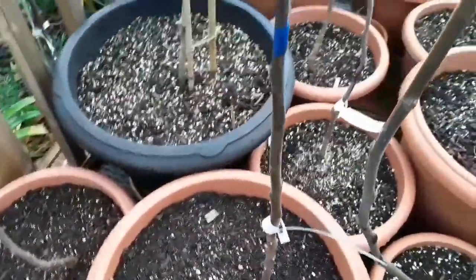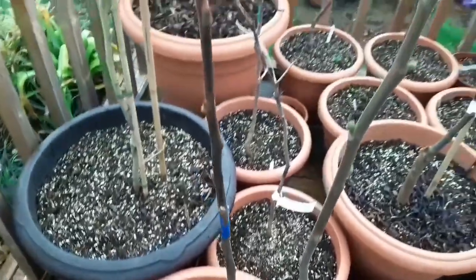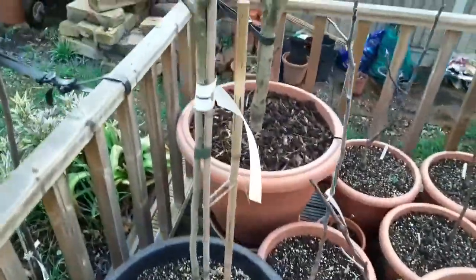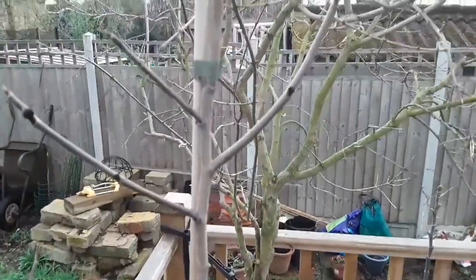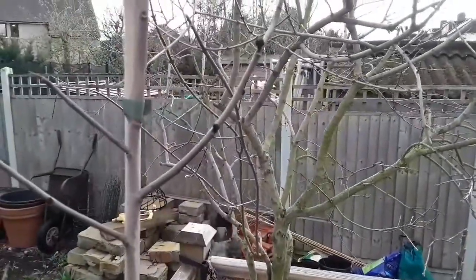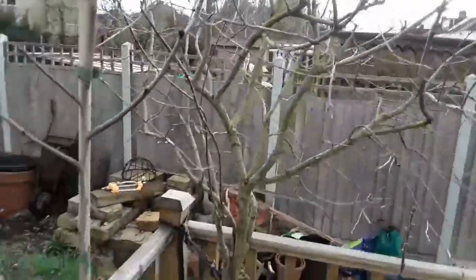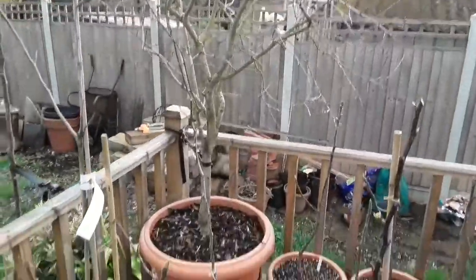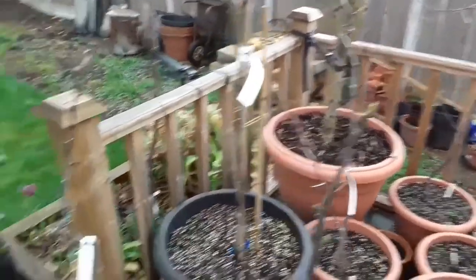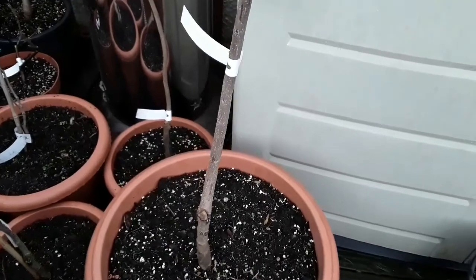Another bare root persimmon. No sign of any life on that one as yet. And behind it there's a pawpaw. Although these are dormant till normally May, there are actually some flower buds starting to develop. The large tree behind is a pomegranate that's starting to come out into growth now. That's one I potted up in the autumn. That's in the largest pot size it's going to get.